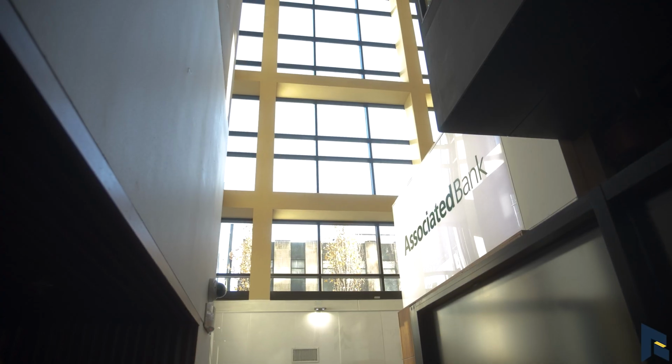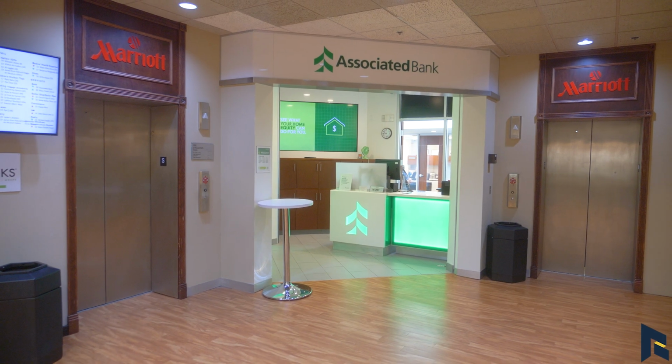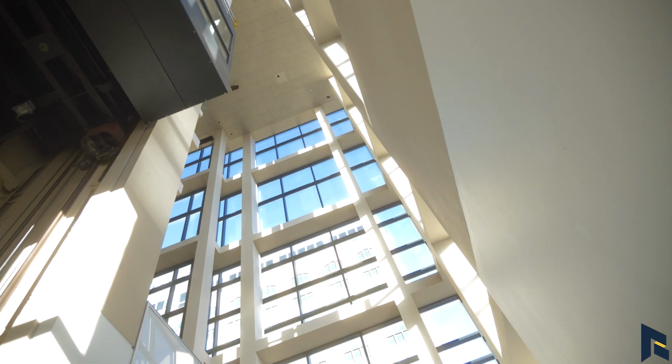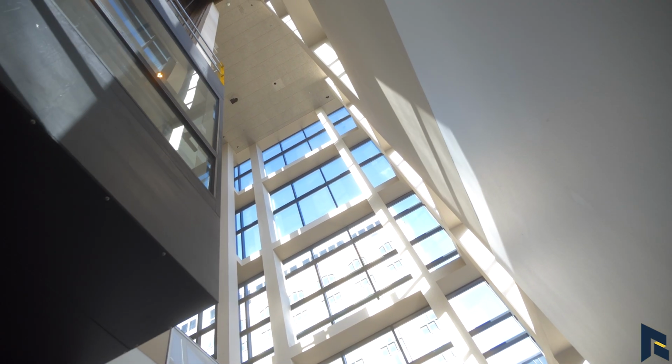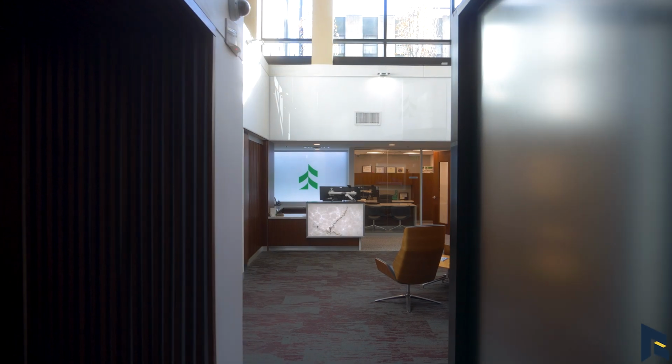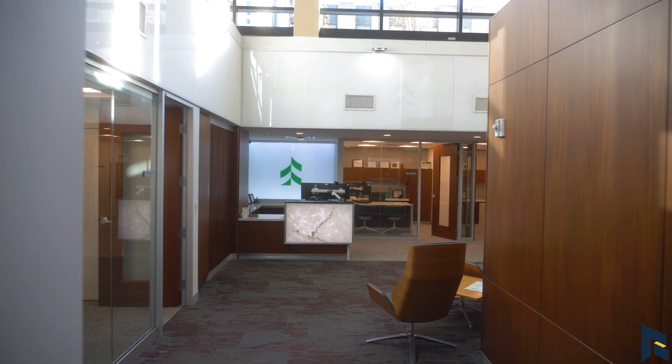So in 101 First Avenue Southwest, we have 1,700 square feet with impressive 80-foot ceilings. And along with these 80-foot ceilings, there's huge glass windows going all the way to the top of this property and lets in lots of light. You have to check it out. It's really an interesting piece of this space.